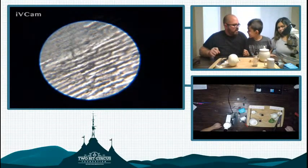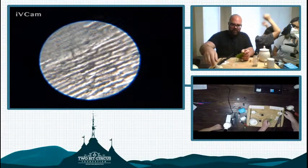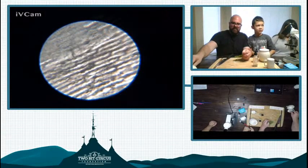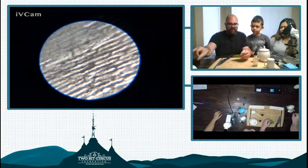So you were right. Onions are alive, right? And where do onions come from? What's an onion? Where does it come from? The ground. The ground. And it's like a plant, right? It's a root. Okay. Awesome.